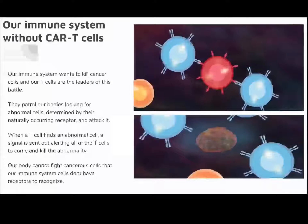If their receptors are compatible with that antigen, they can latch on and they can kill that cell without harming the rest of the body. And when they attach to that cell, they're able to send out a signal inviting all their other T cell buddies to come over and jump the cell. And that's much more effective than a one-on-one cell fight against cancerous cell and an immune system cell.